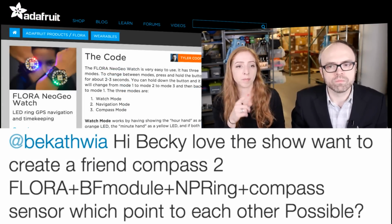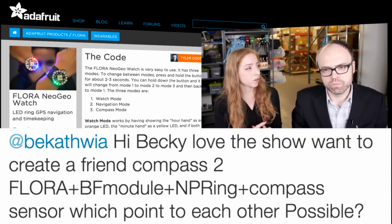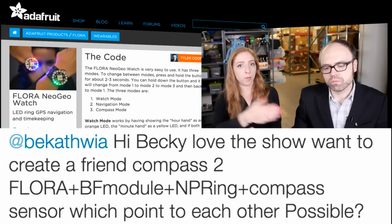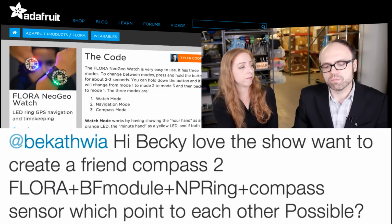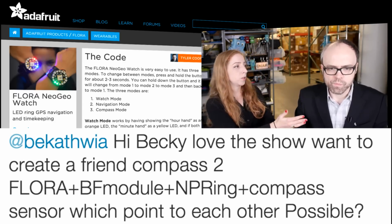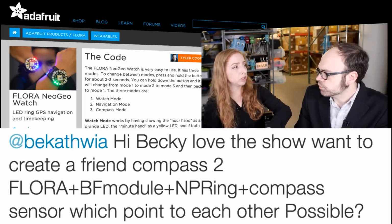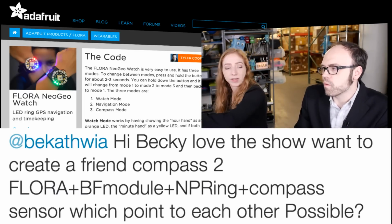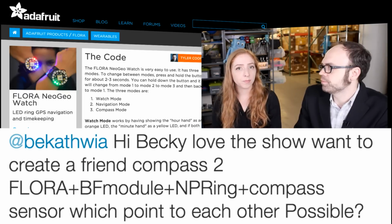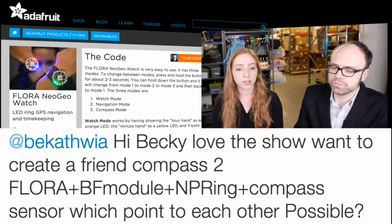And then I would combine that with the navigation section of the Flora Neo Geo watch code, which takes 2 GPS points and does some triangulation between them to figure out which direction it's in, and then shows that on the NeoPixel ring with the help of the compass, because the compass knows which way you're already pointing. So that's why you can't use the phone's compass. You can use the phone's GPS, but in order to know which way it's facing at the time for the display, you need the compass. So yeah, I would mash up those 2 projects as a start, and that could take you pretty far.